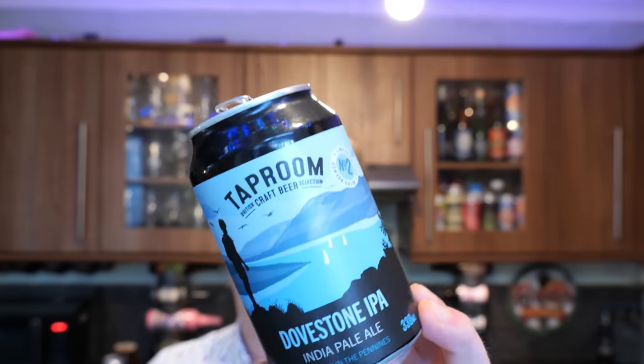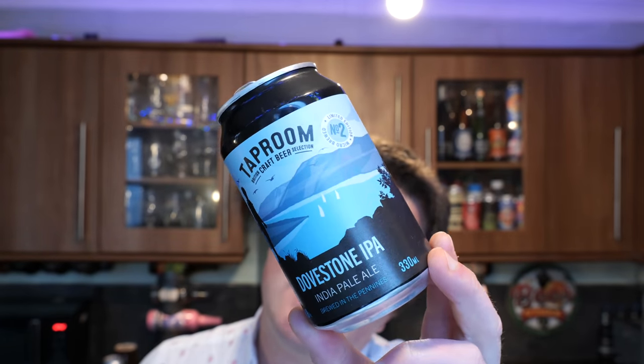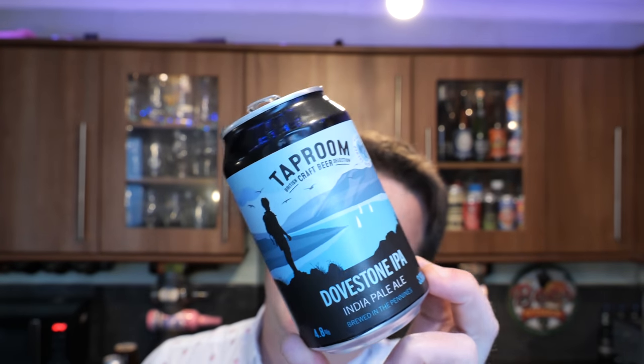As I say that, this isn't bad. This isn't bad. Little bit of sweet malt, little bit of hoppiness, little bit of bitterness. No off flavours. Okay. Slightly lemony. This isn't bad. Dovestone IPA, brewed in the Pennines. That's not bad at all.